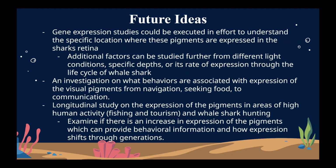All right, and for future ideas, we found that gene expression could be examined in specific locations. So we could find studies to see exactly where this gene is expressed. And we can understand different factors from that, like what conditions specifically impact this in a more specific manner, and the specific depths that this would occur at. And so we can study their behaviors at a more specific rate, and we can also look at the rate of expression through the life cycle, because as we know, the human eye worsens with time. We could study this within the gene expression of this gene as well to see how the pigment impacts.